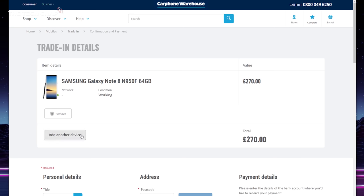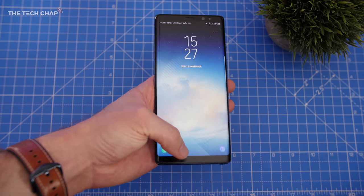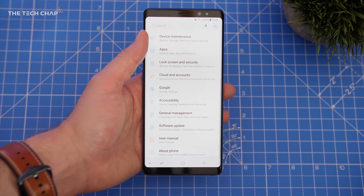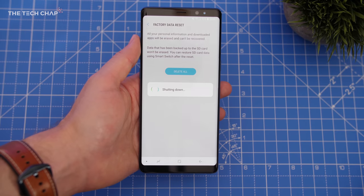Then all you do is enter your details and your address, and they'll send you a prepaid envelope. Pop it back in the post, and a few days later they'll confirm the condition and the amount. Then it's all done. But before you send it off, make sure you've backed everything up from the phone, and taken off all your photos and whatever else you have on it. It's always good practice when you're selling a phone to factory reset it first. You can find this in the phone settings.